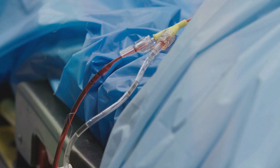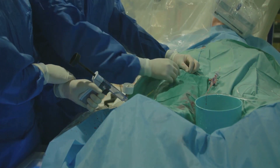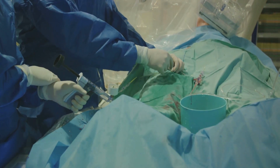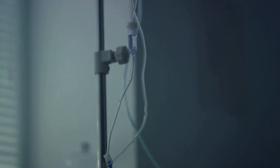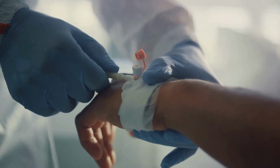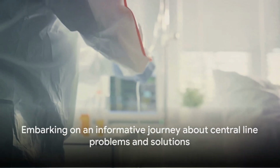As invaluable as they are in the medical field, central lines are not without their complications. From central line-associated bloodstream infections, or CLABSIs, to mechanical complications and even thrombosis and embolism, there's a myriad of challenges that can arise. And with each of these problems comes a crucial need for effective solutions and stringent infection control guidelines. But don't worry, today we're going to delve into some of the most common problems and their solutions. So sit back, relax, and let's embark on this informative journey together.